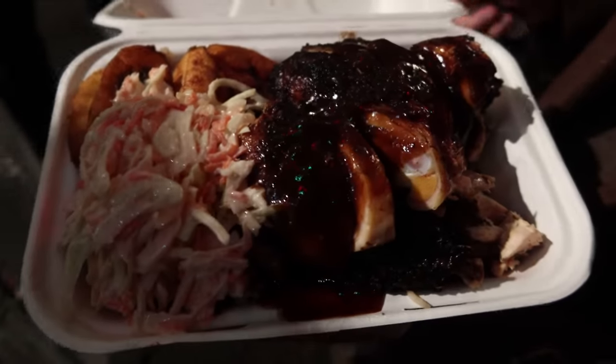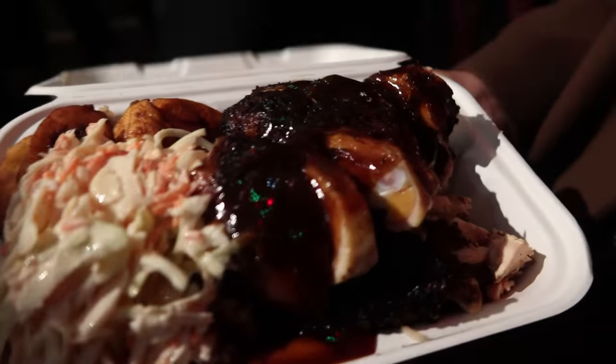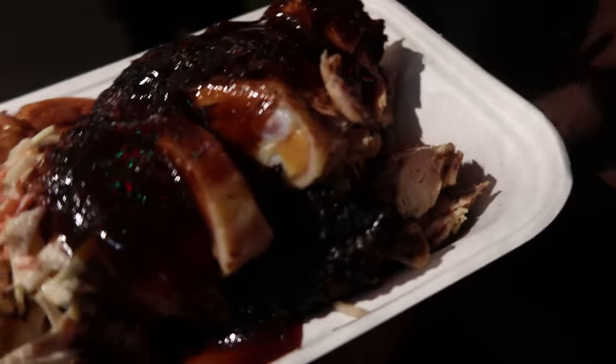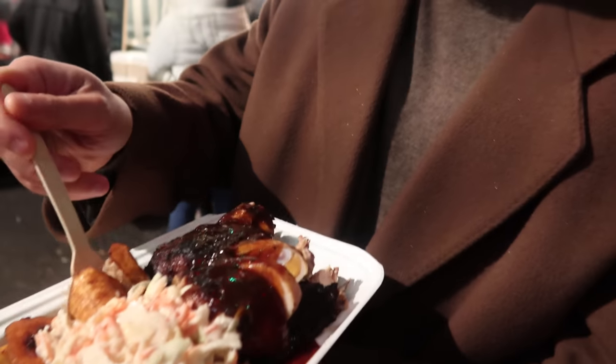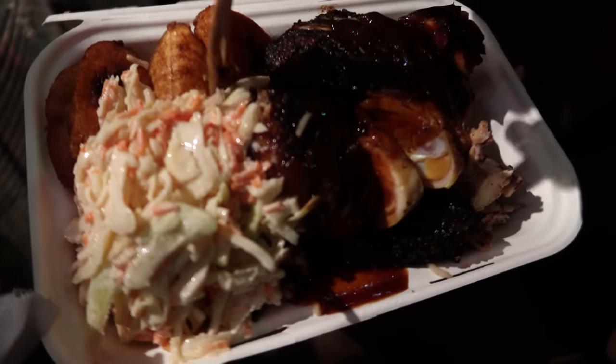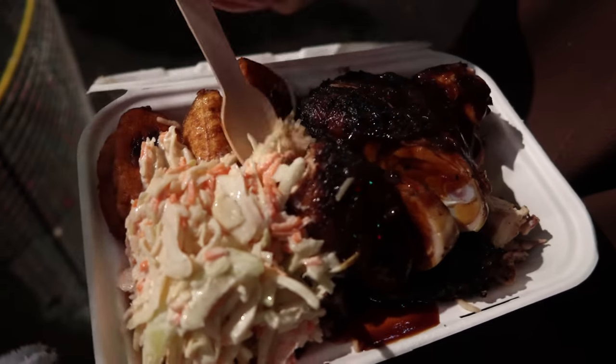It looks so good. So I'm gonna have to try some of this. Are you happy? This is heaven for me. Nice. Do you see how much sauce they gave? I don't know where to start.